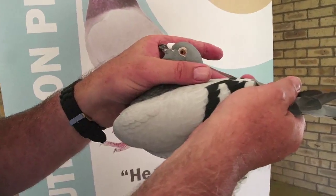It may be that he eats 8 pieces of maize and 2 peas, or it may also be that he eats 6 maize and 4 peas, or 2 maize and 8 peas, which is not conducive for proper feeding. By feeding the pellet, the whole product is homogenized, and each grain is exactly the same as the next grain, making sure that you feed a balanced feed.